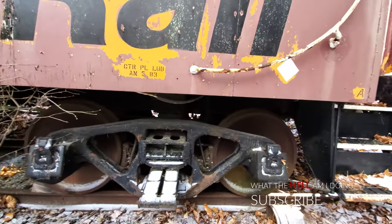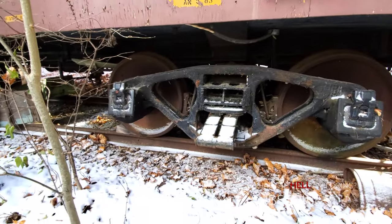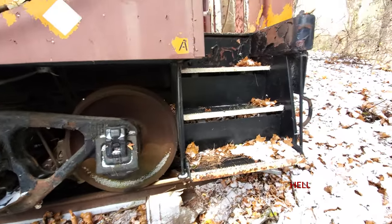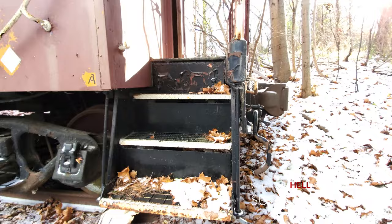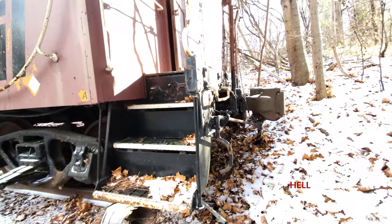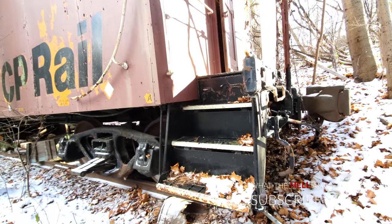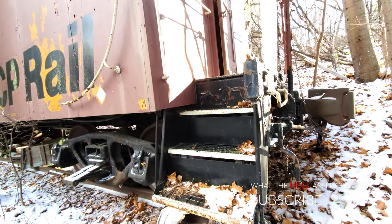437-059. And again, you got the other set of brakes here at the rear. And I believe this is the rear because there should be no connection at the back. Well, there is a connection at the back. Still, I believe this is the rear of the train car. If I'm wrong, please correct me in the comments.